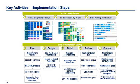So, on your slide here, implementation steps. What do you tackle first? Do you tackle integration or data quality? Oh, that's a good question.